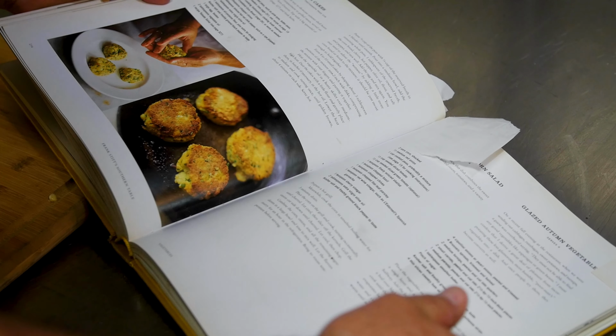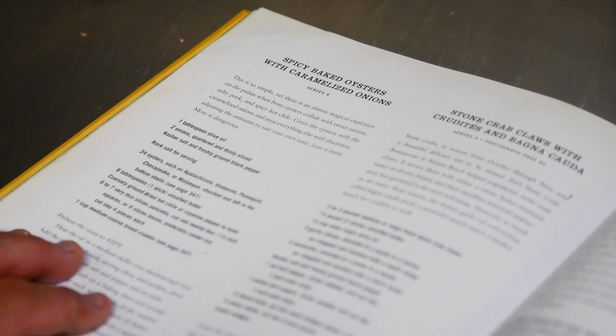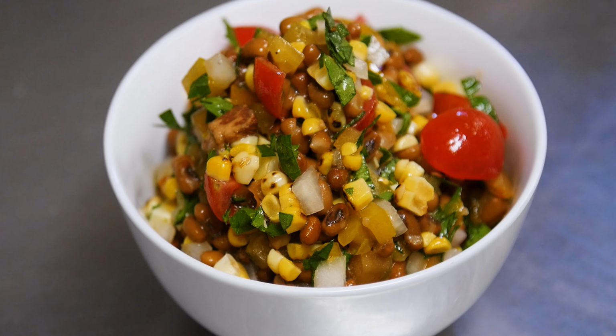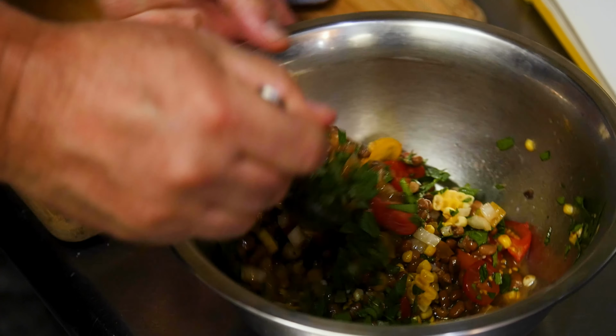Frank Stitt's Southern Table has meant a lot to me over the years, so we wanted to do it just because it's something I go to again and again. What we've made today from the book is a stuffed quail, roasted oysters, and a field pea and sweet corn salad. It kind of represents a lot of his style, Southern, gentlemanly, French-influenced plates.